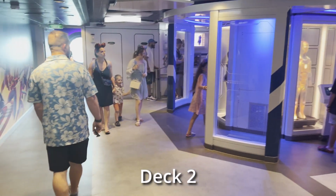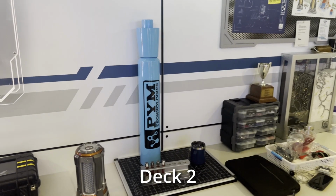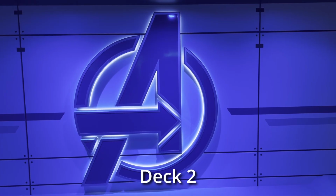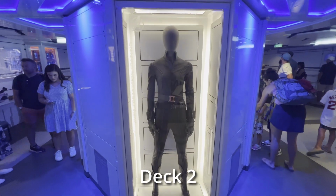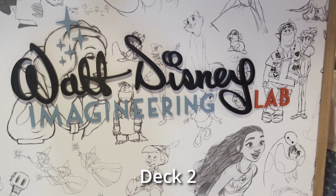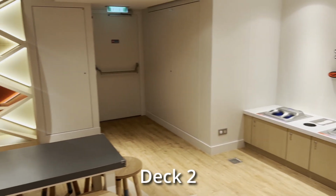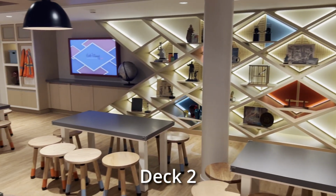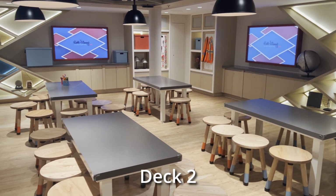Marvel Superhero Academy is a high-tech Avengers headquarters where young recruits train to be the next generation of superheroes with the help of Spider-Man, Black Panther, Ant-Man, and the Wasp, as well as some others. Walt Disney Imagineering Lab offers a unique opportunity for kids to discover the secrets of world-renowned Disney Imagineers. Programming will include hands-on activities and inventive experiments.